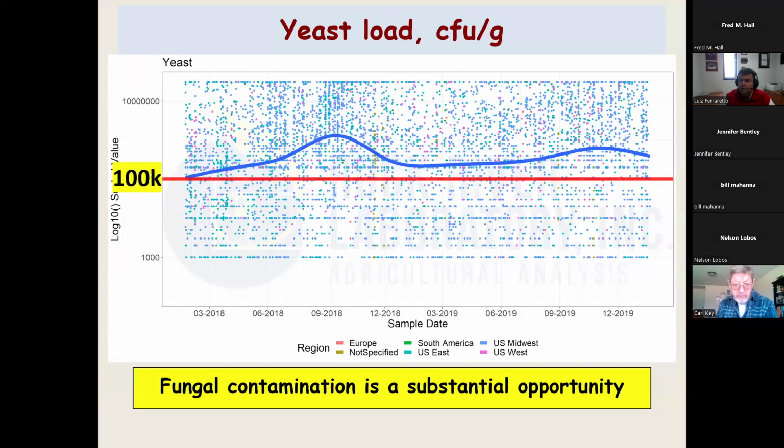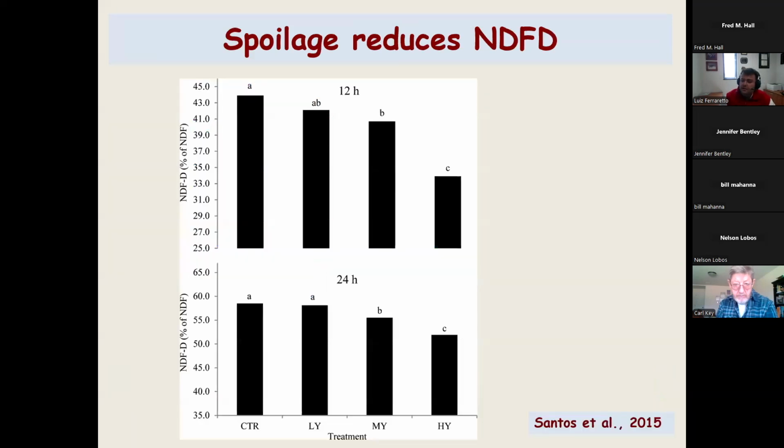So let me show you what yeast does to the rumen of a cow, okay? This is a study conducted by Limin Kung in Delaware. And what Dr. Kung and his group did was collect high moisture corn samples and extract the yeasts from the high moisture corn. Then they went back to the lab, collected rumen fluid from a dairy cow or a couple of dairy cows, and put the rumen fluid into flasks, okay?